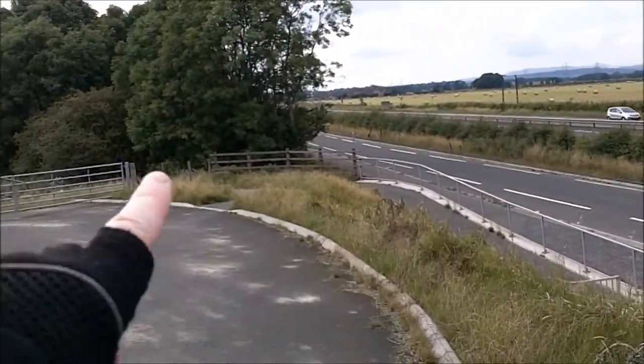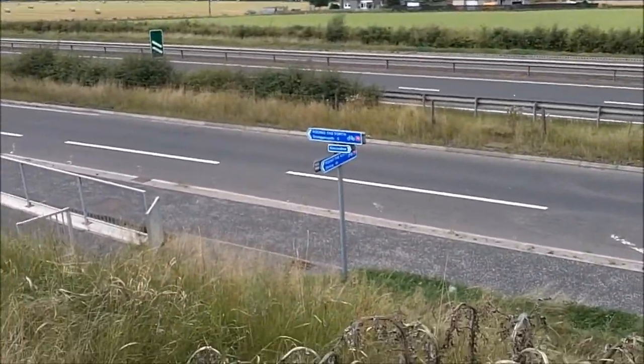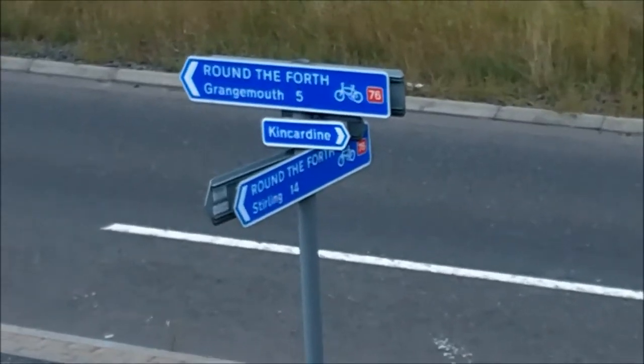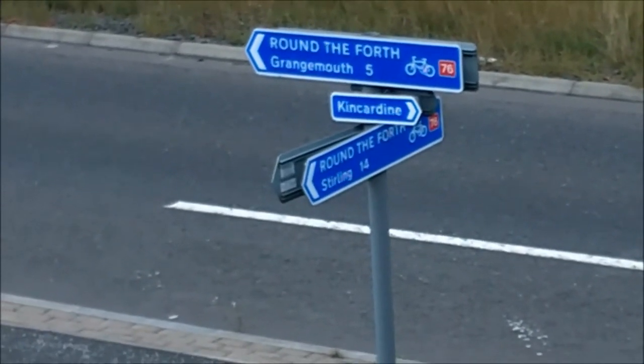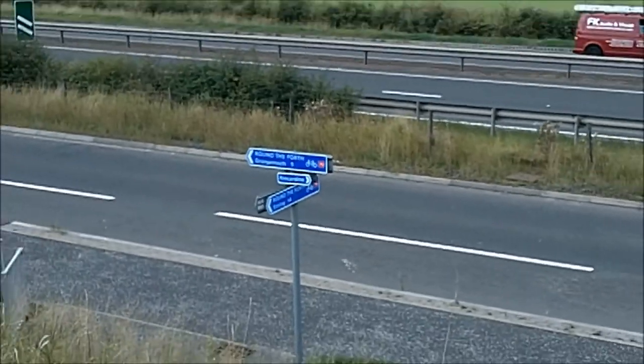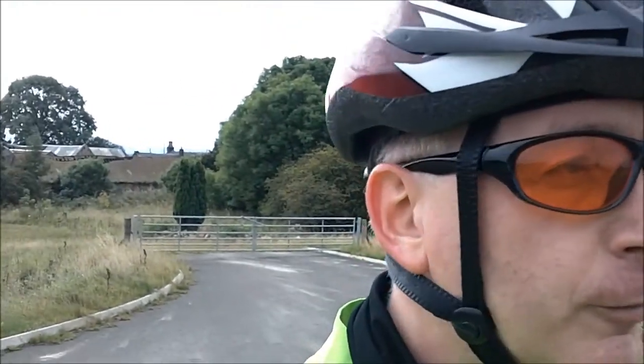I've just came from that way. That was the 4 miler. And as you see the sign here, I'll just zoom in. It says Round the Forth, Stirling 14 miles. So I've just checked my ride and so far I've went nearly 25 miles and then it's 14 miles back to Bannockburn.